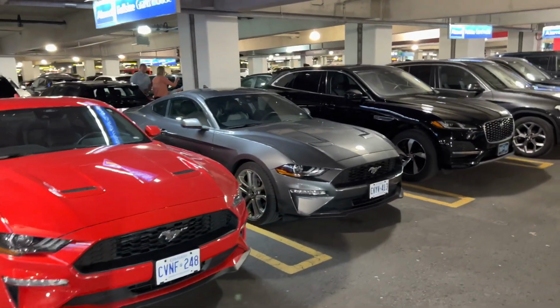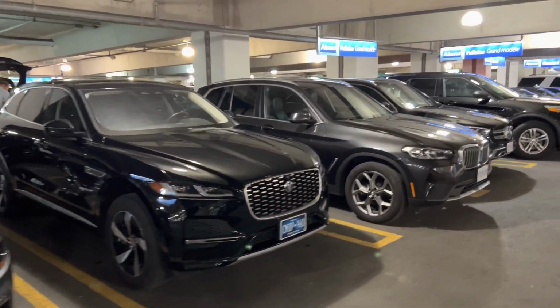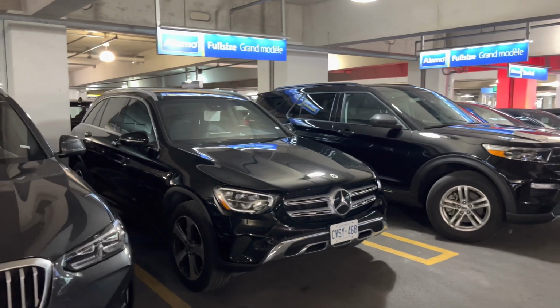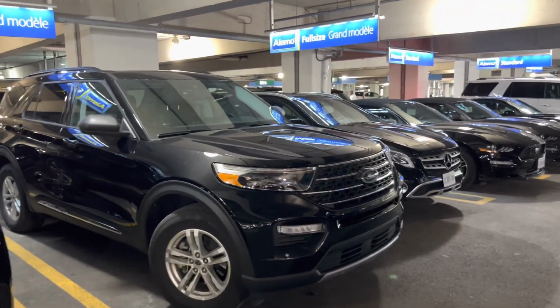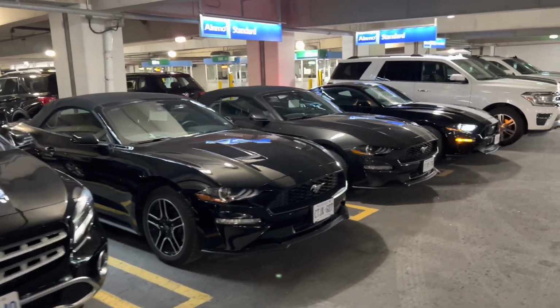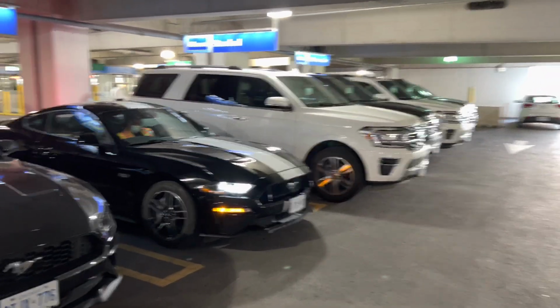We've got a couple Mustang Coupes, not the GT. We've got a Jaguar SUV, BMW 3 Series. You can hear somebody's got a 5-liter Mustang up ahead. Or these, they got a bunch of these GLC 300s. We got a Ford Explorer. These Mercedes SUVs. Mustang convertible, 2 of them here, and then we got the 5-liter Mustang with a stripe on it.